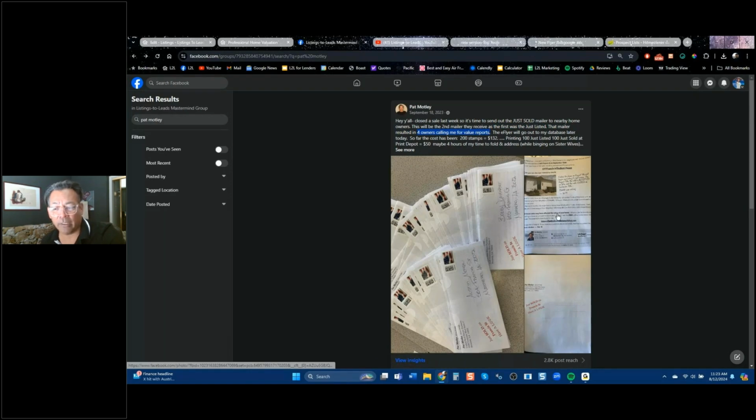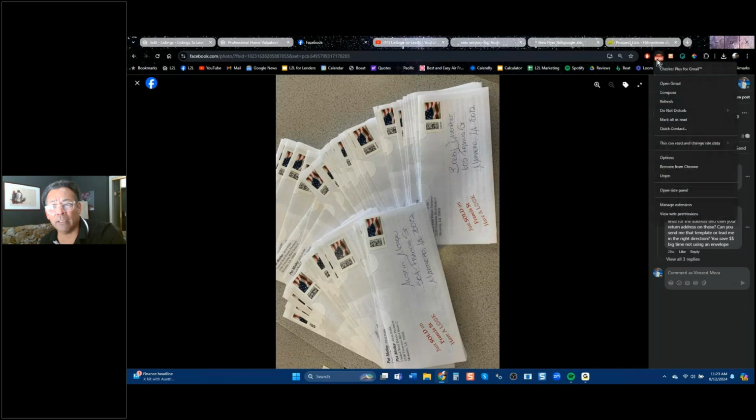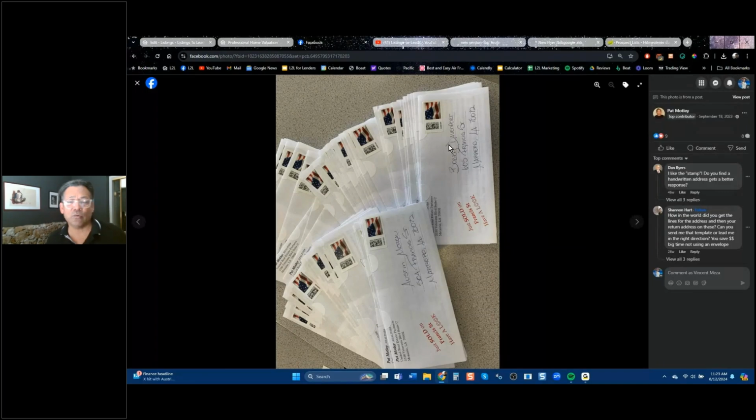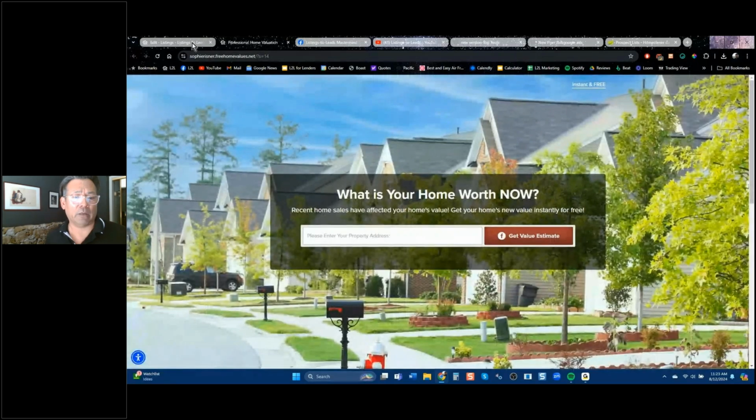Why? Because this is a handwritten envelope, and you're going to look at that, right? You might not look at something that looks like it was bulk mail, but if this is handwritten to you, you've got to look at it, right? And it's a simple letter. It's not a novel. It's meant to scan and make a decision. And the decision is, hey, go over to this website and get your free home value, right?